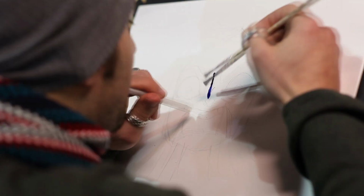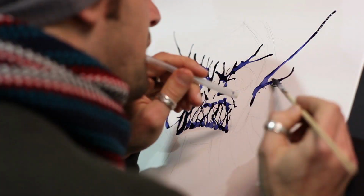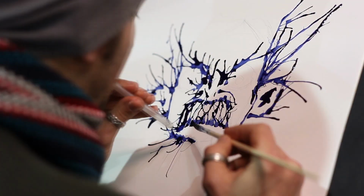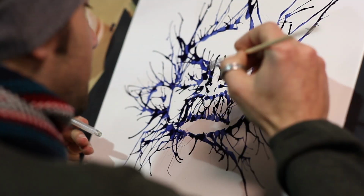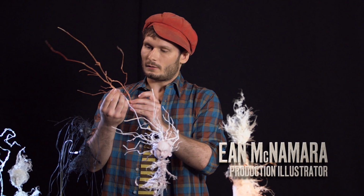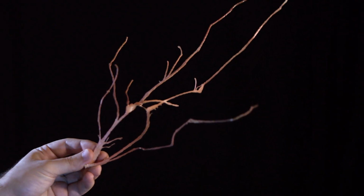This is a piece of production art by Ross Stewart, and he literally just spilled ink on this paper and blew it with a straw, and I love the ferocity of it and the intensity of it. Ross Stewart made these beautiful ink paintings, and I scanned them in and vectorized them, which allowed us to cut them out with a laser cutter. So this is plastic visualization of his ink spatters.